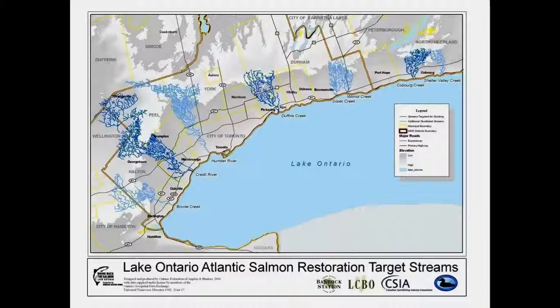We work with 3 different strains of Atlantic salmon for recovery. We have the Sebago Lake strain from Maine, the La Have strain from Nova Scotia, and the Lac Saint-Jean strain from Quebec. Our adult returns were first detected in local fishways beginning in 2009.